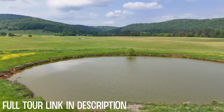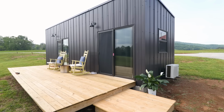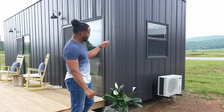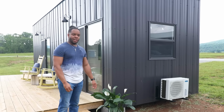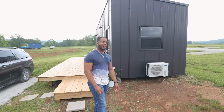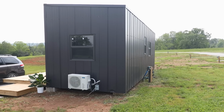Moving on down, we have these 3 massive glass sliding doors, so they let in a ton of sunlight. There are also 3 windows on this tiny house. We'll see them as we go around. Here's the first one, right over our mini split unit. The mini split is in the bedroom and does a fairly sufficient job of cooling it down. I mean, it's a pretty small space, so it doesn't take a whole lot.